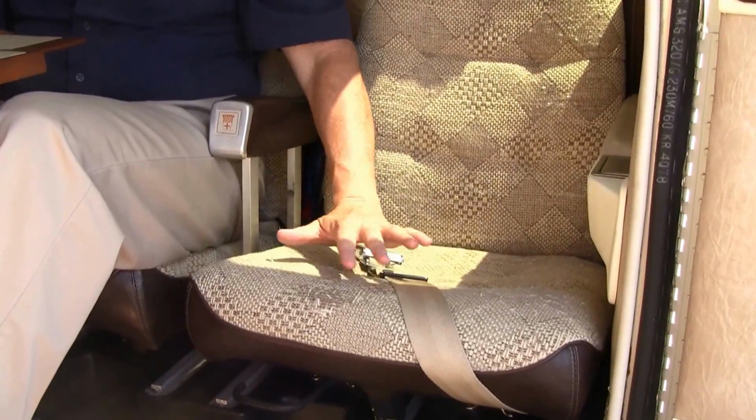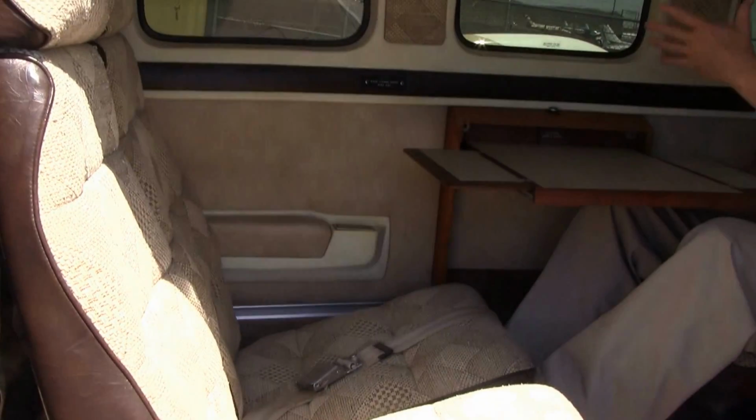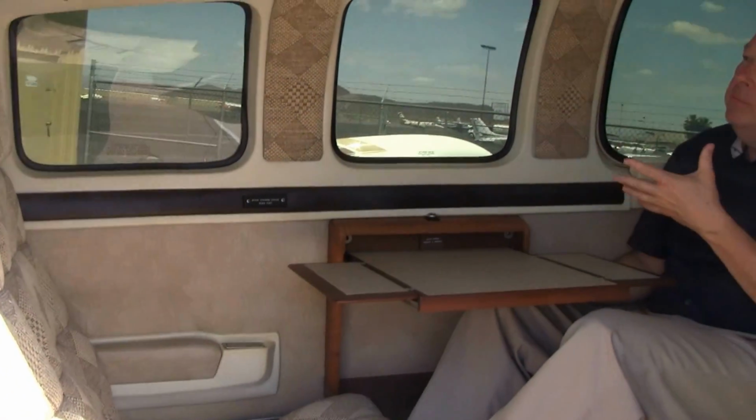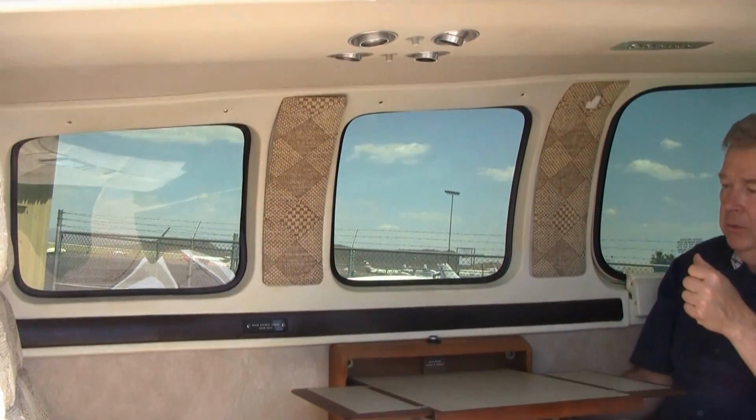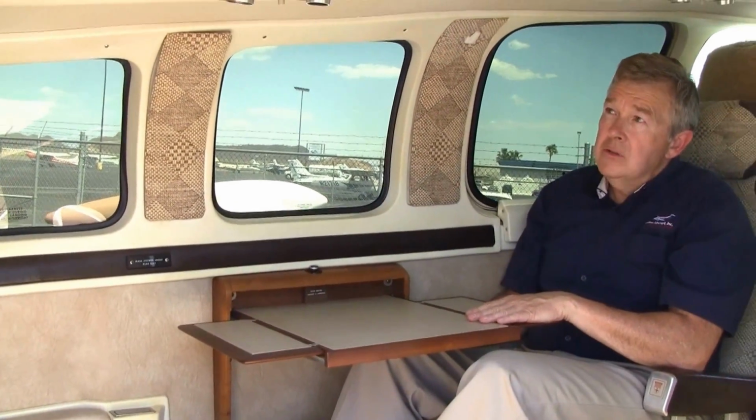The 38082 has a beautiful interior. You'll notice there's a little bit of wear on this seat, but these seats are original, and this is the only wear I see in the whole back of the cabin. The carpet has been replaced with new, the plastic has been replaced with new, and so has the headliner. So the carpet, plastic, and headliner look brand new. The cabin table is original but in very good condition, and so are the windows. Very nice looking interior. You've got plenty of room back here.